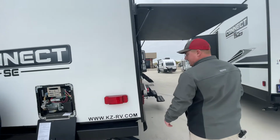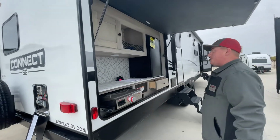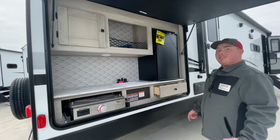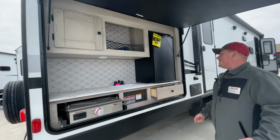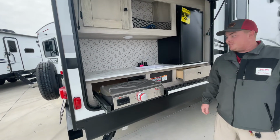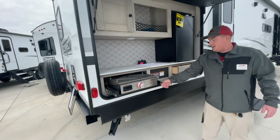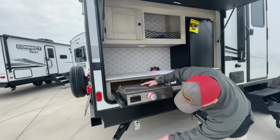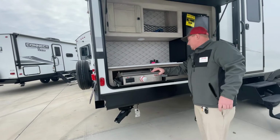But moving along here, something that's really cool, this is kind of the bread and butter. A lot of people like the outside kitchen, and let me tell you, this is a dang outside kitchen right here. It's pretty slick. You got yourself a little portable oven. Look at that, pretty slick. Runs off the gas. You just put it on. You got a little line, goes to the back of it right here, runs to the bottom of it down in there. Pretty cool, pretty cool.